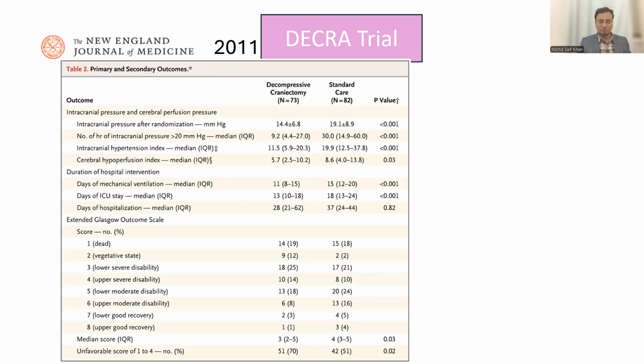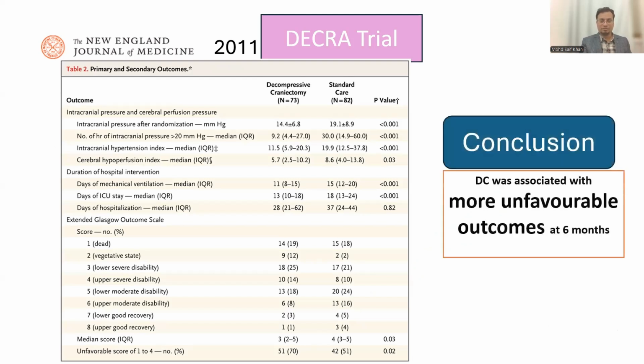It was not able to reduce the mortality. If you look at the mortality, it was 18% versus 19%. There was not much of a difference, and even disability outcomes were not good. So it showed rather that the DC cohort had worse long-term outcomes. So, conclusion: DC was associated with more unfavorable outcomes as dictated by the GOS-E score.